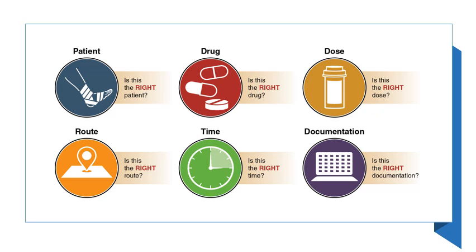So, patient: is it the right patient? Drug: is it the right drug? Is it the right dose, right route, right timing, and right documentation? All of this can be a very simple thing to follow. Having all of this in place should avoid a lot of those errors and any unnecessary severe issue that could come from that. Make sure all of these things are in place for the individual patient, and there really should be very little, if any, problems associated with it.